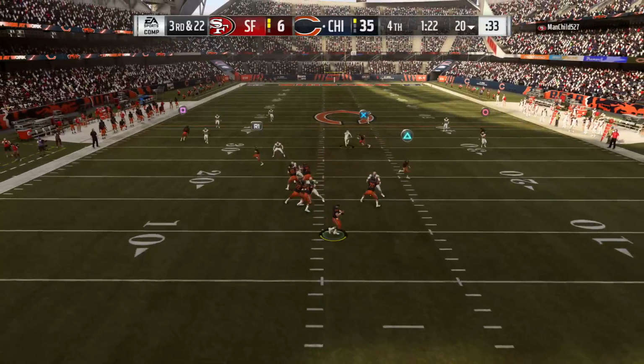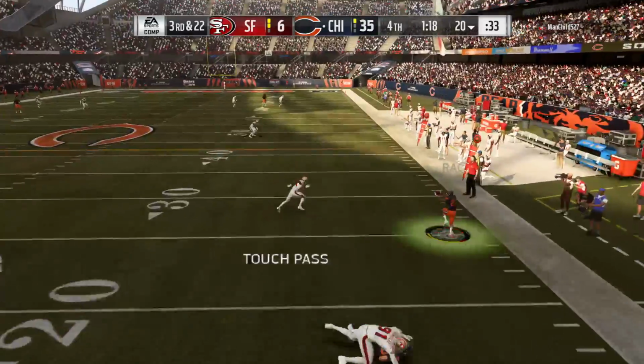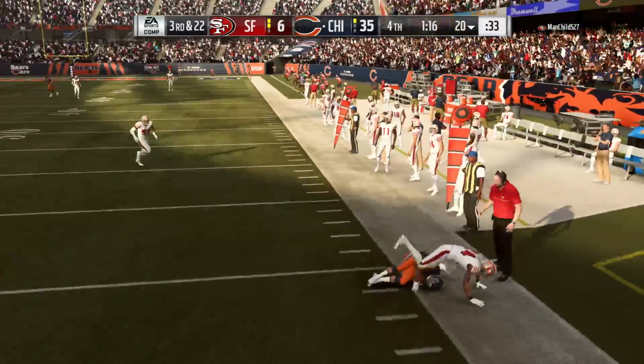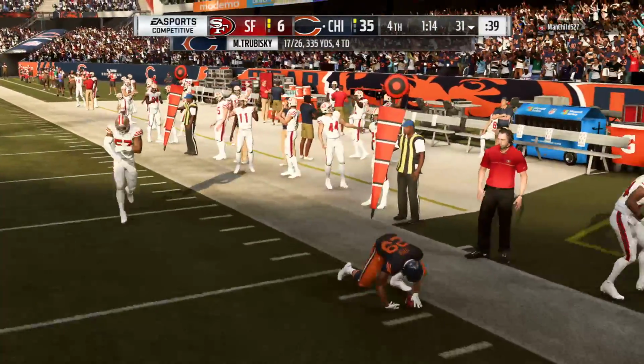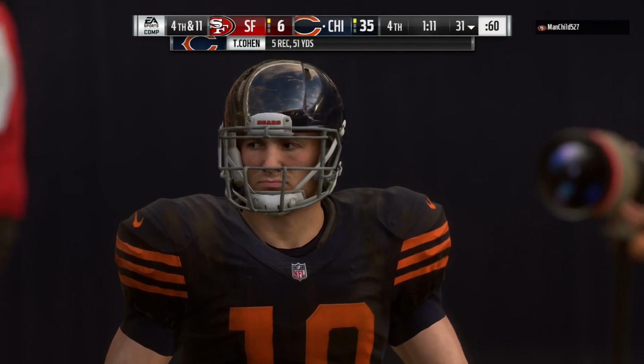Out of the gun, Trubisky. Flushed out right. And a quick shuffle pass here is complete. And they'll take him down at the 31-yard line. It's a gain of 11, but they're still well short.